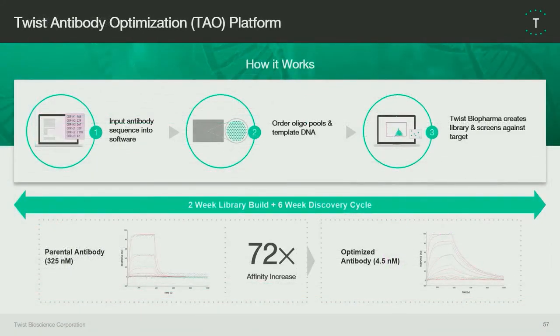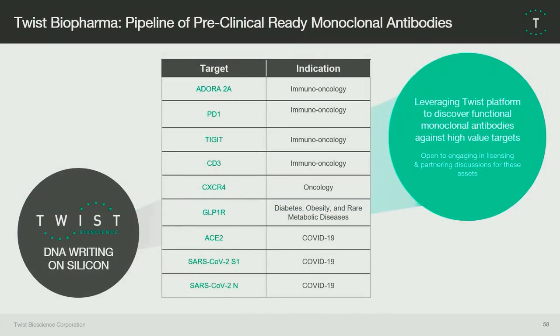So just to summarize, you can bring us an antibody, we put it into our software, and it gives us a whole series of sequences that are similar with a defined mutational distance you set. We can use the library team to build an amazing library that we can put into phage display, and then we can pan and screen it against your particular target and hand you back affinity improved candidates. If your original antibody is a mouse or a rat-derived antibody, we can also humanize it as we do that process.